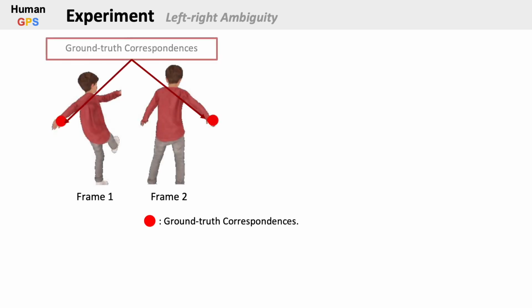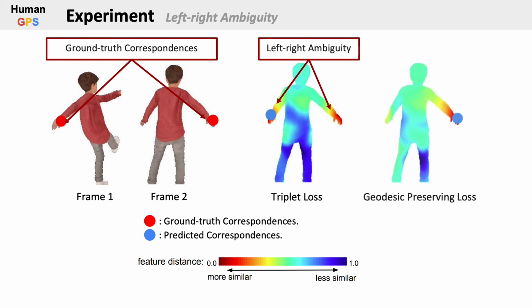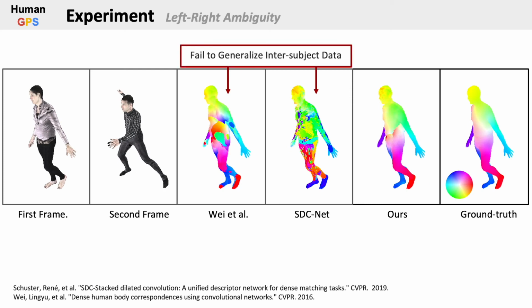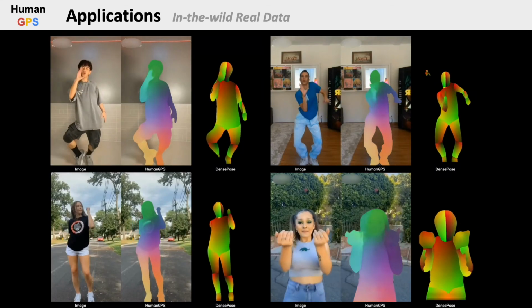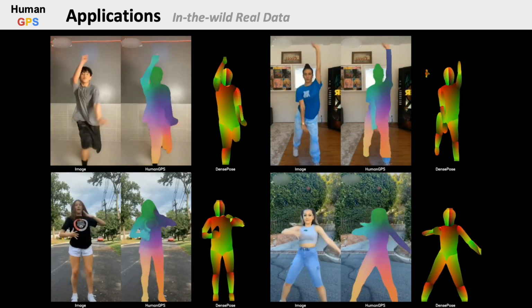What can GPS help for building dense correspondence? Here we visualize the feature distance map of frame 2 with respect to a reference pixel in frame 1. Compared to the model trained by triplet loss, our model can capture the semantic information to tackle left-right ambiguity. Furthermore, GPS features can be used to build dense correspondences across different people, even without using any inter-subject data during the training. While our model is trained on synthetic data only, it generalizes well on unseen real images in the wild.